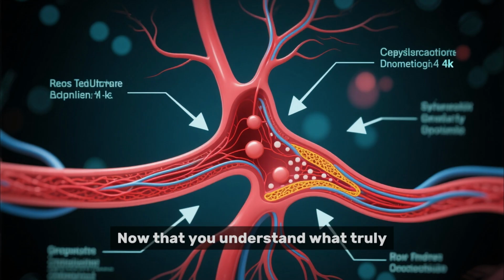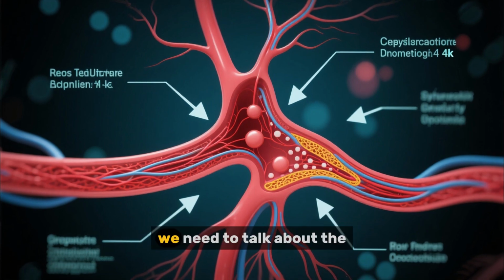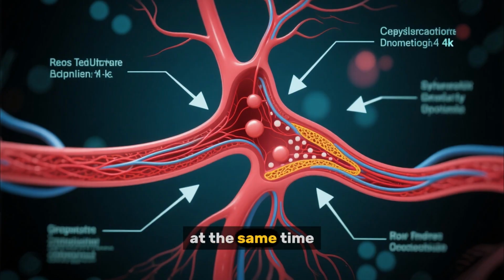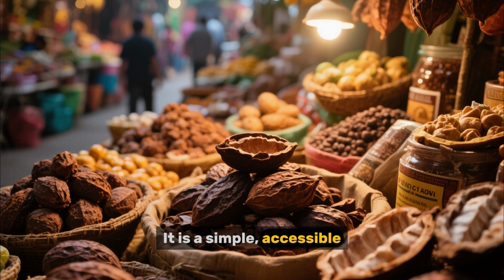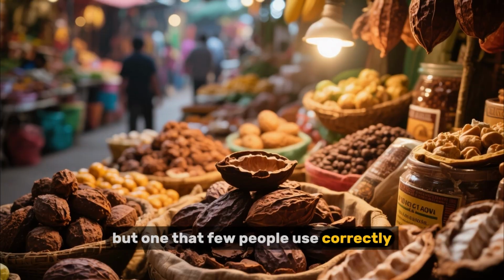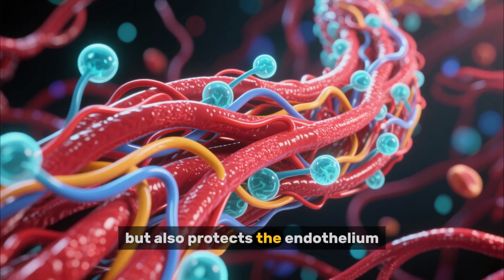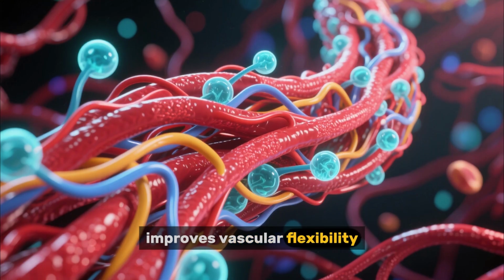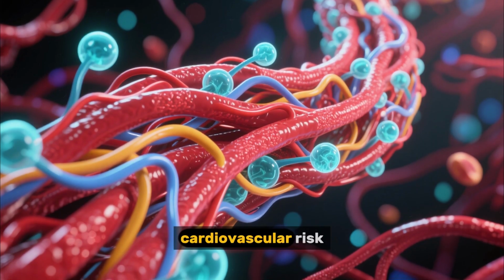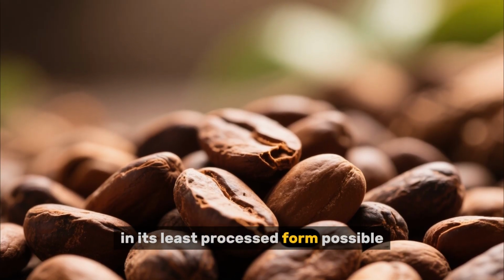Now that you understand what truly initiates the process of arterial obstruction, we need to talk about the natural resource capable of acting on several of these points at the same time. It is a simple, accessible, and widely studied food, but one that few people use correctly. It not only stimulates the production of nitric oxide, but also protects the endothelium, improves vascular flexibility, and reduces arterial stiffness, one of the strongest markers of cardiovascular risk. This food is pure cacao, in its least processed form possible.